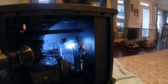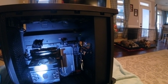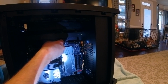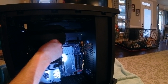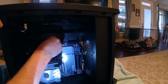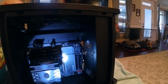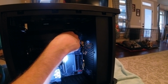And then we got to go fire it up and install Windows and all that stuff. So let's see. This is going to go here. Okay, that goes in. We'll pull in the slack on the other side. And then the last one was this. This is for the other USB port.